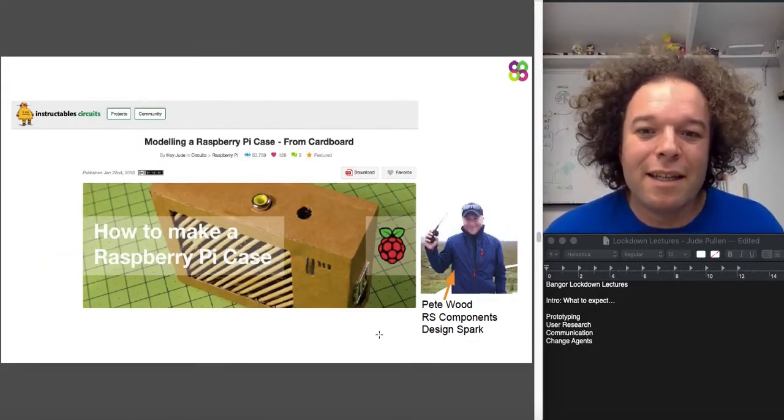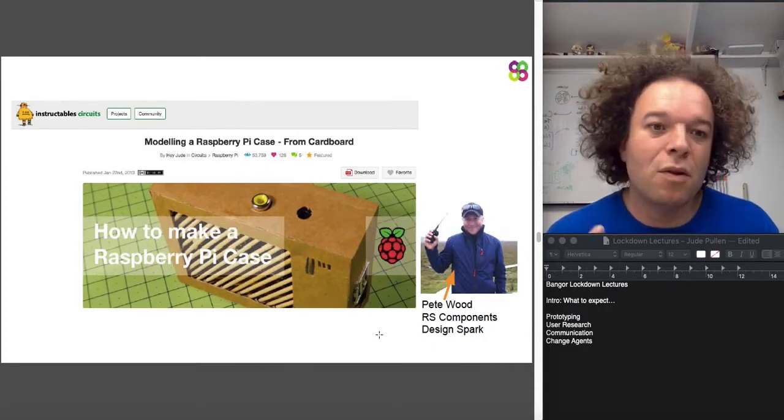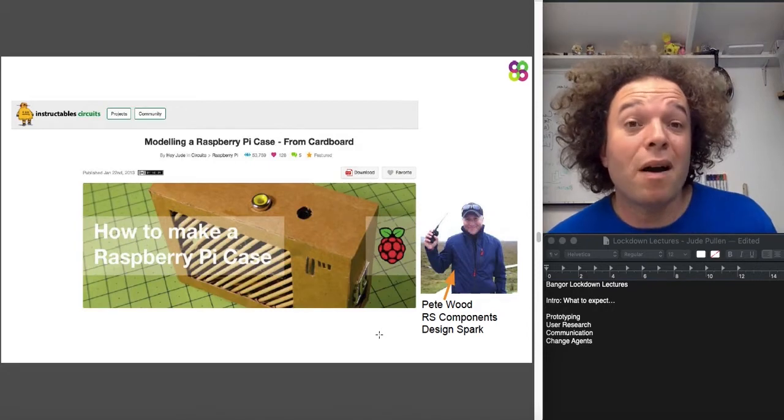So again, I did this little thing for Raspberry Pi and thought, oh, why don't I make a Raspberry Pi case? And of course, just to deconstruct this, Raspberry Pi was trending at the time.